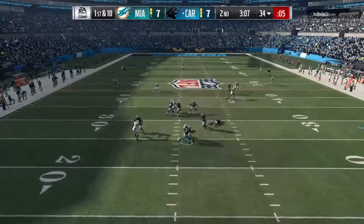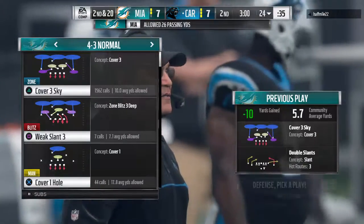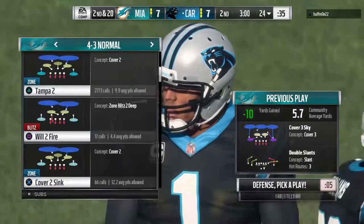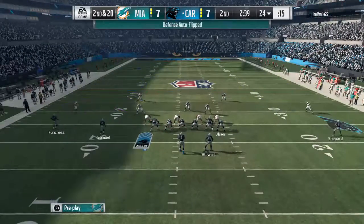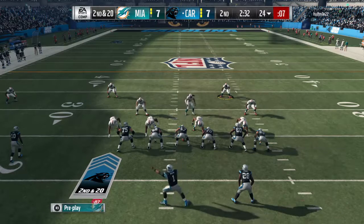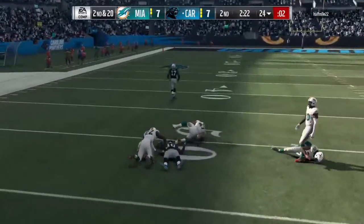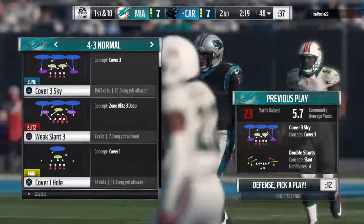On 1st down, Newton. And the Dolphins rush gets home. Down he goes. Cameron Wake in there to get him his 2nd sack now of the afternoon. Here's Newton now on second down. This one complete to Curtis Samuel. And they're going to get this one all the way out across the 45. 23 yards on the play.